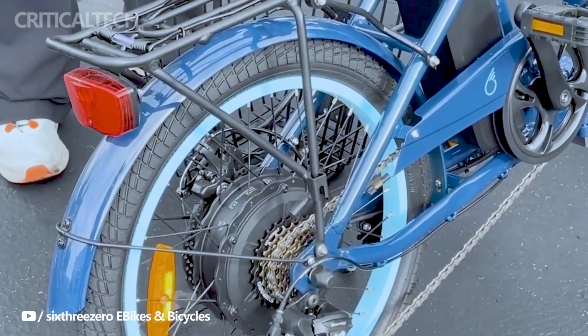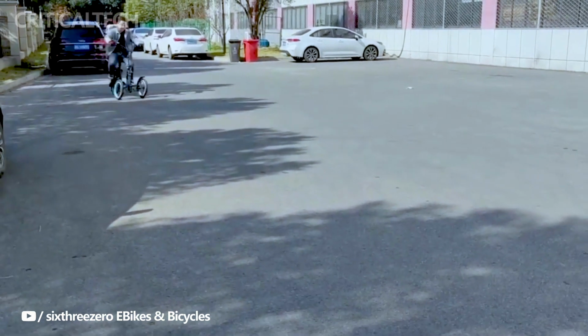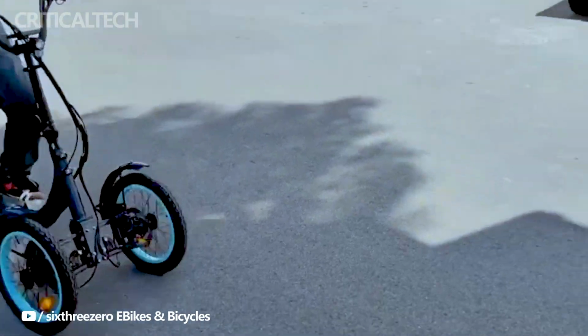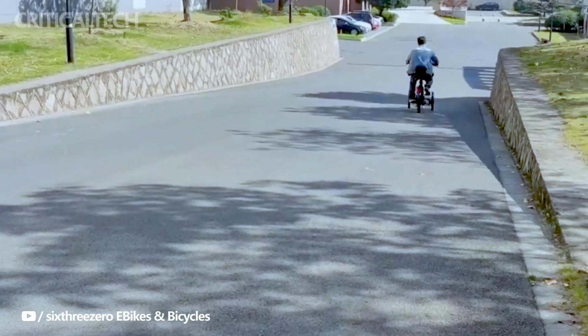Sixthreezero has recently unveiled its latest innovation, the two-front-wheel electric bike. This cutting-edge model introduces a unique approach to electric trikes, boasting a reverse trike appearance with two front wheels and a single rear wheel. Known as a tadpole appearance, this configuration offers superior stability and maneuverability compared to traditional trikes.